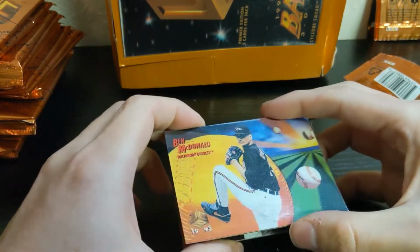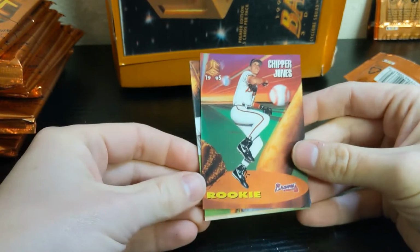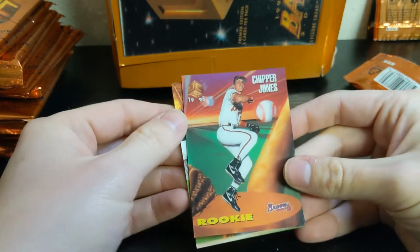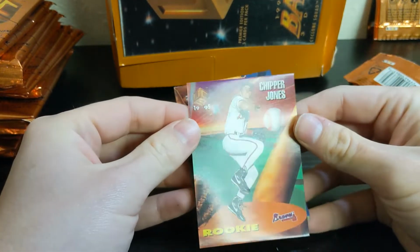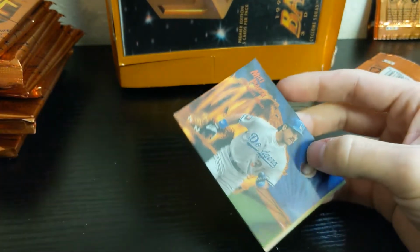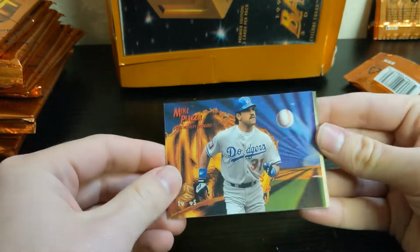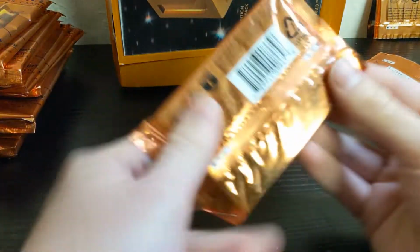Tom Glavine. Ben McDonald. Chipper Jones. So here's a good example of calling it a rookie, but we're in 1995. His rookie card, I believe, is 1991. So it's just kind of silly how wide those ranges are. There's a nice Mike Piazza. And another Hall of Famer, Kirby Puckett. Been pretty happy with the cards not sticking.